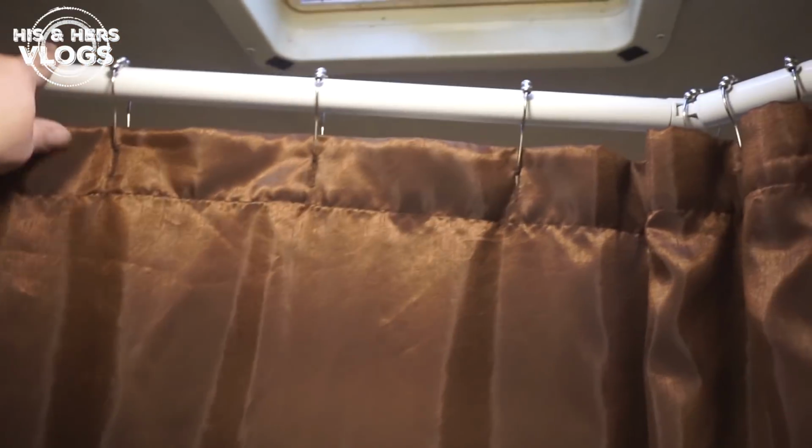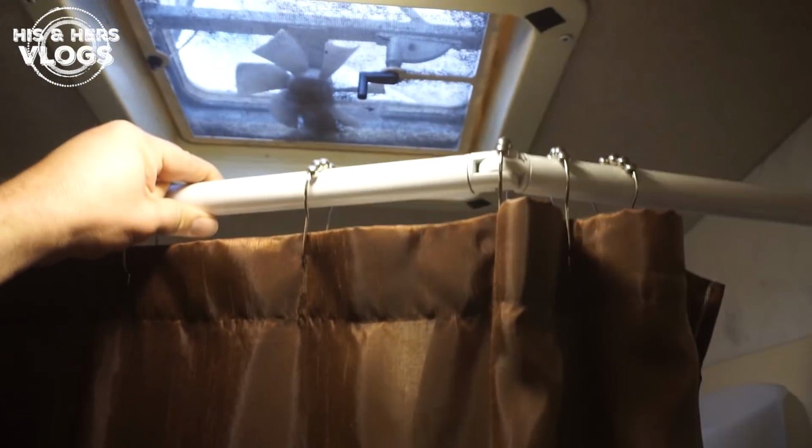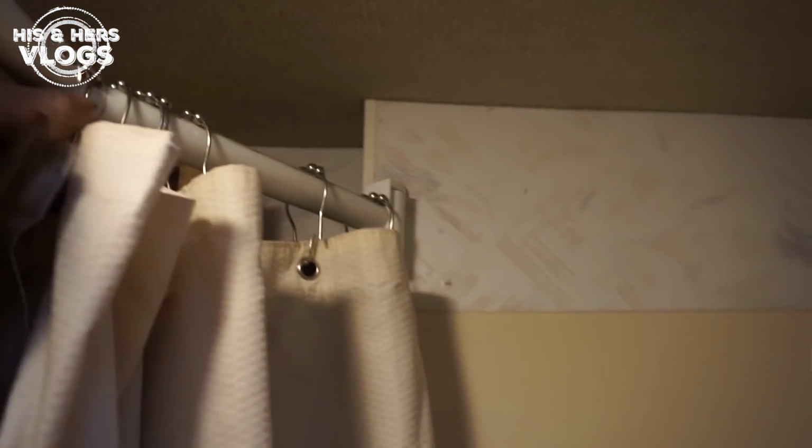Awesome feature here. You ever go to hotels and you see that towel bar that goes out, gives you all kinds of extra space? It just makes life so much easier.